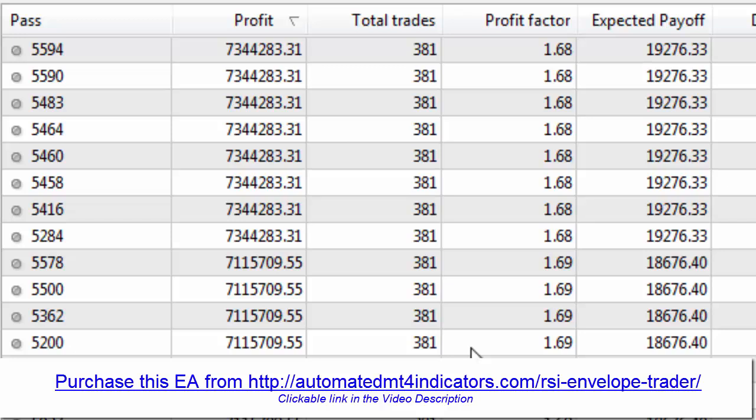But the trick to this particular one was that normally when we test, we use fixed lot sizing. So in other words, we establish fixed lots to test our EA. In this example, we used risking 3% on the initial trade. Now that's not much to risk, but it made the difference, because instead of using a fixed lot approach, we used a percentage of account approach.